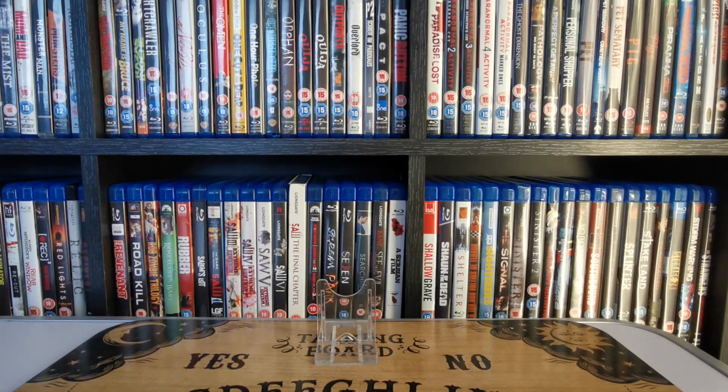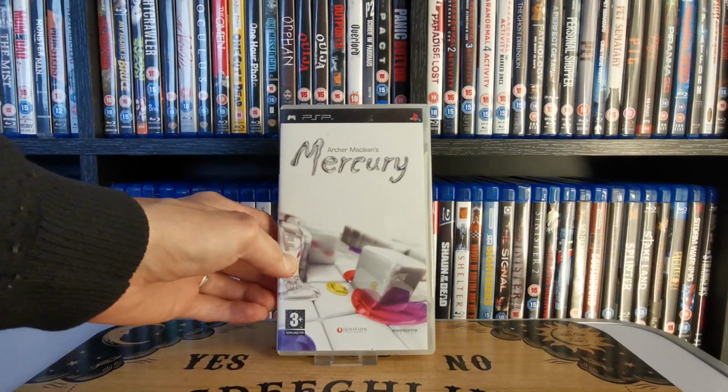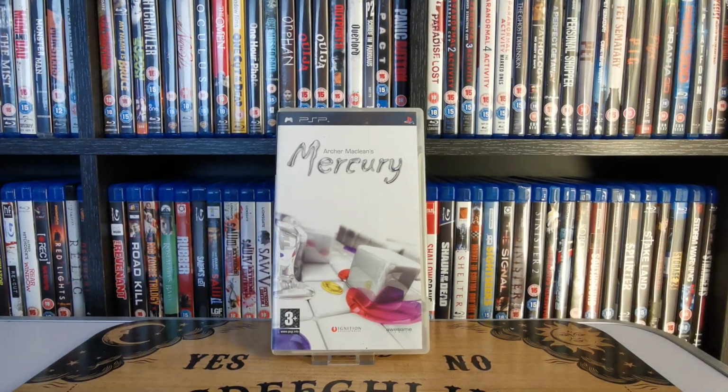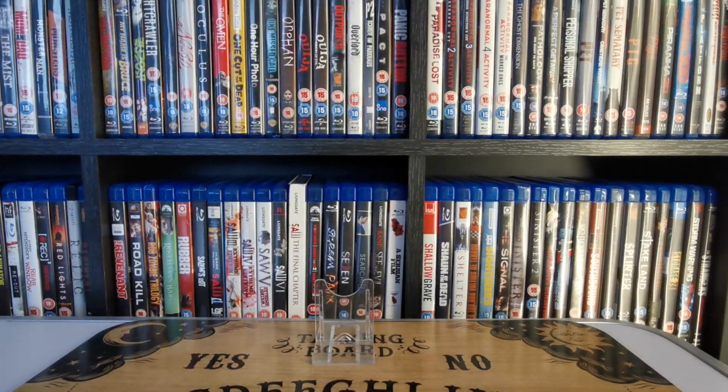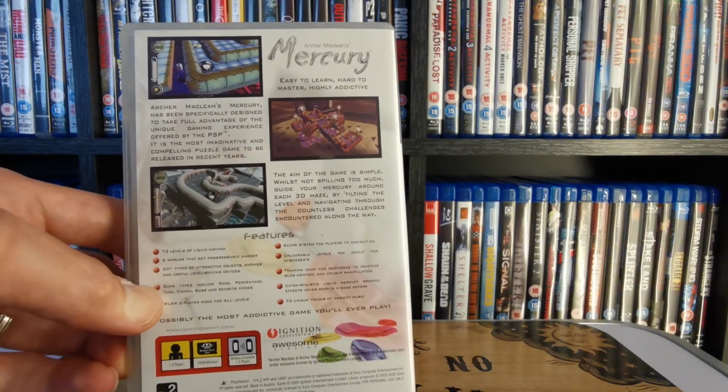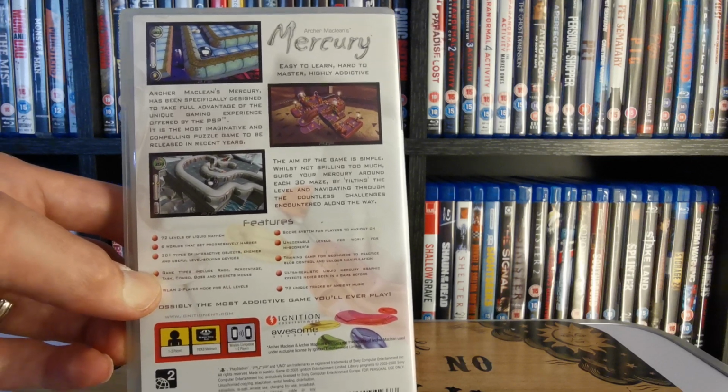Another puzzle one. I do remember playing this one before. The CeX price for this, I think, was either 50p or 75p, so it was a no-brainer to pick up for the collection. And like I say, it was quite a fun, unique puzzle type game where you've got your blobs of mercury and you're controlling them around a maze type level, merging different colours and things like that. Quite a novel concept, and again one that you can just pop on for 10-15 minutes and have a bit of a blast. So there we go, that's that one.